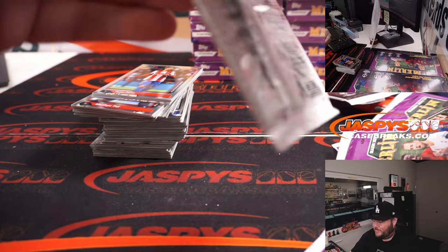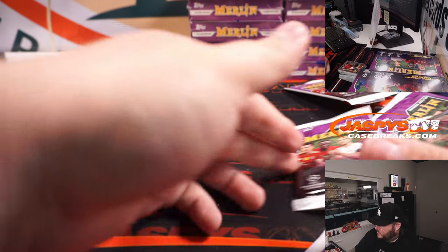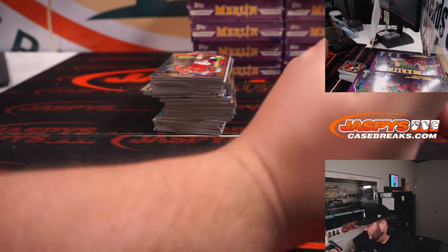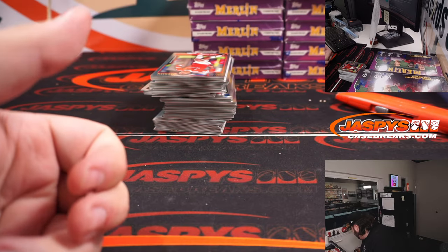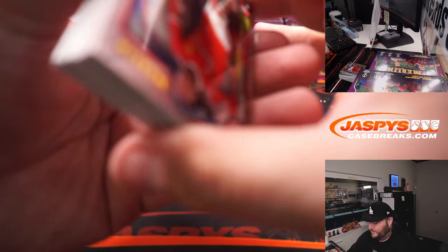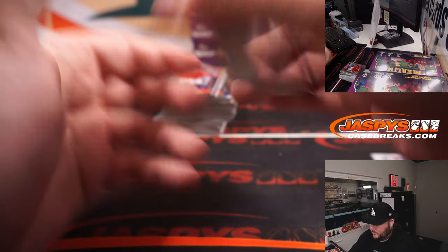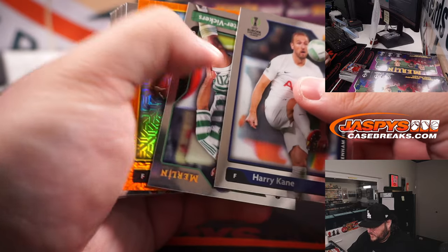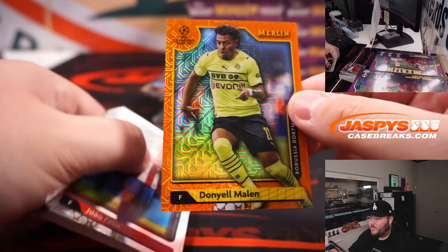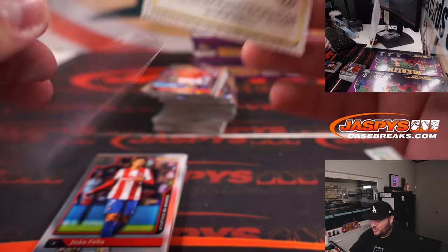All right, here is box one. Good luck, let's get it, y'all. Some more chrome. Did a lot of baseball chrome. And now we're working with the Merlin soccer. Here we go. Already got an orange? Nice. Daniel Maldini, orange, 21 out of 25. Just like that. Starting off strong.